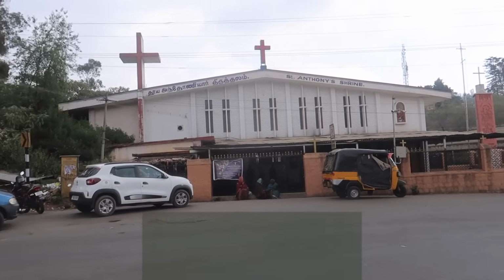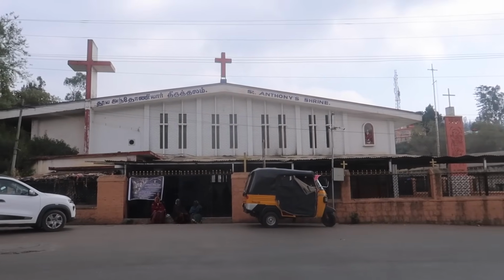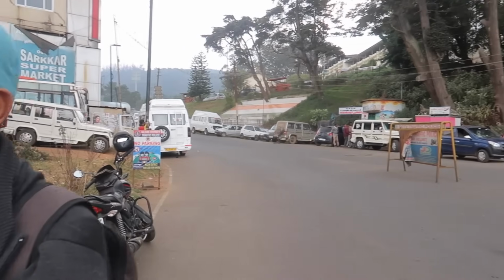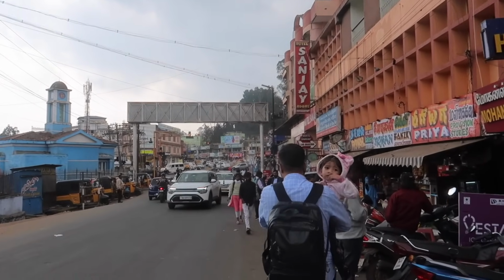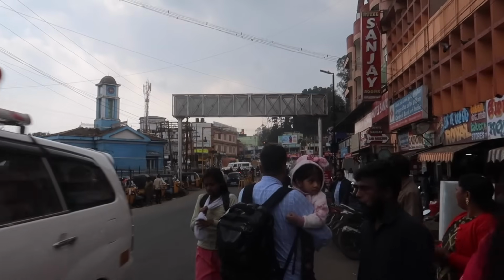Ito din yung St. Anthony's Church na malapit sa accommodation namin nung last na pumunta kami dito sa Uti. Dito lang yan eh. Diyan, papasok diyan. This is the center of Uti. Yan yung kanilang mga market and then yung mga kainan andyan. This side.